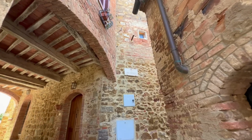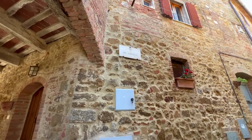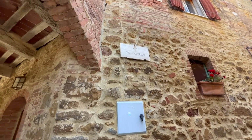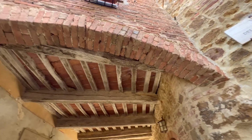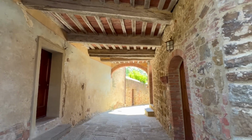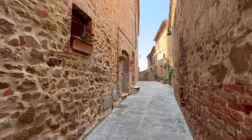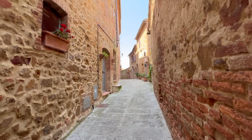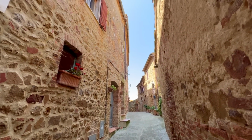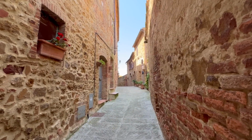So we're now in Via del Castello in Montisi, and this is where we are going to be visiting today. I'm just showing you some of the lovely architecture as we come up. Of course, you have all these beautiful little cobbled streets and beautifully restored buildings everywhere we look. Absolutely gorgeous.